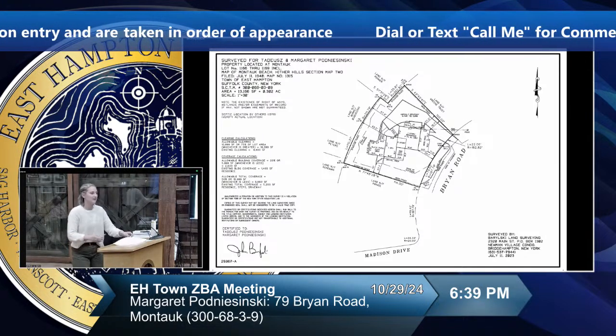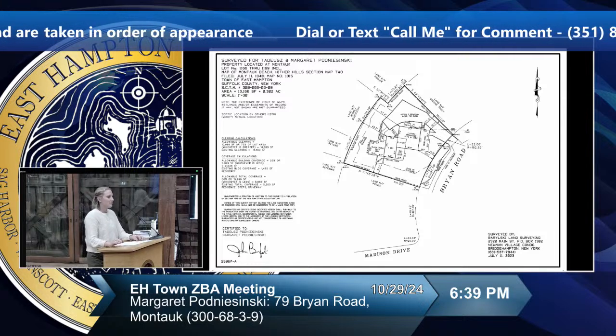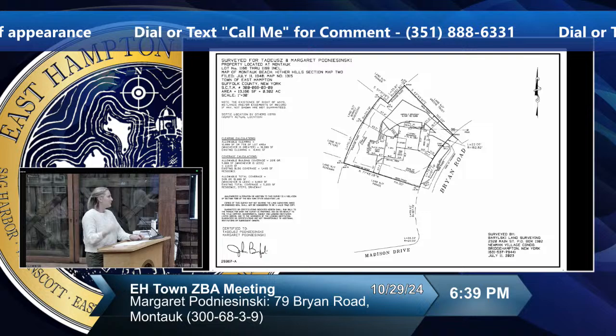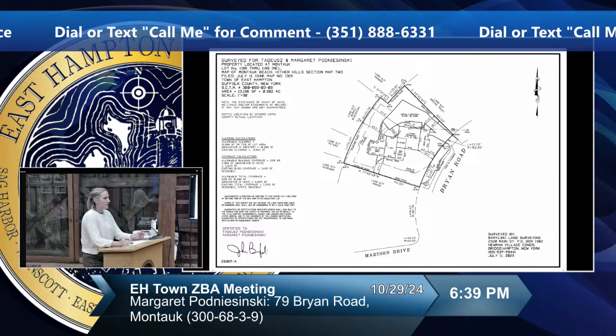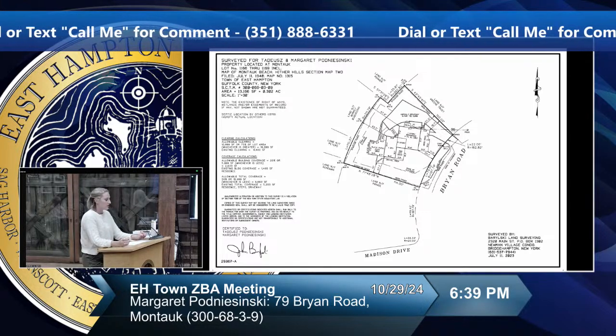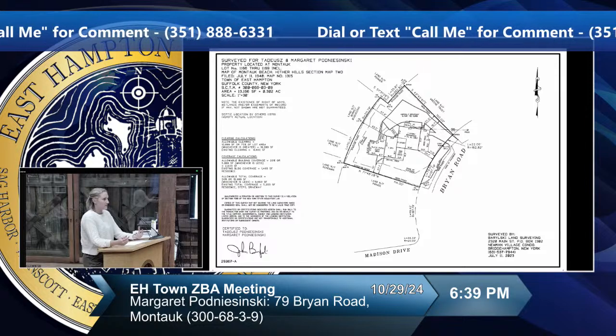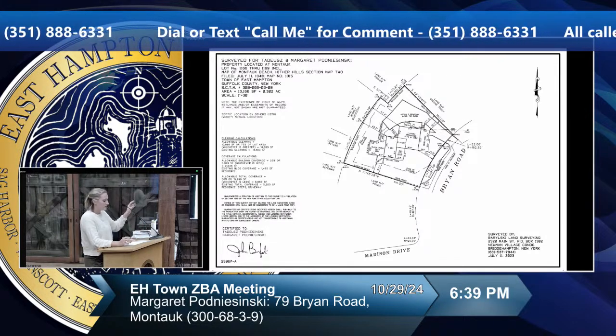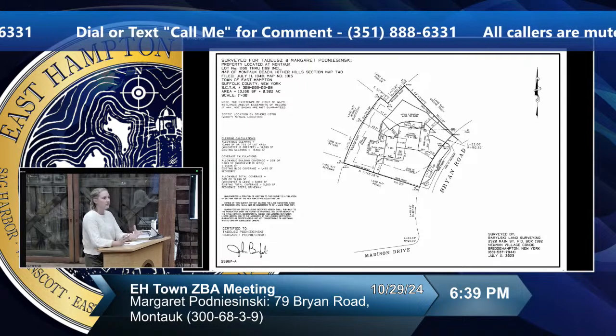Hello, good evening, Board. Morgan Slater for the Planning Department. Morgan, do you swear or affirm to tell the truth, the whole truth, and nothing but the truth? I do. Thank you. So it's a pretty straightforward dimensional variance application. The lot is undersized for B residence zoning, and it's located on the north side of Bryan Road on a bit of a bend, so it has some unique constraints.